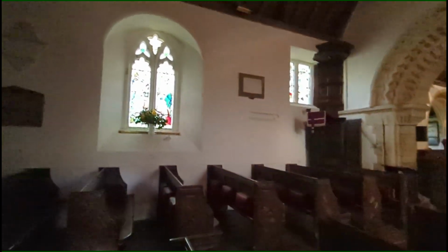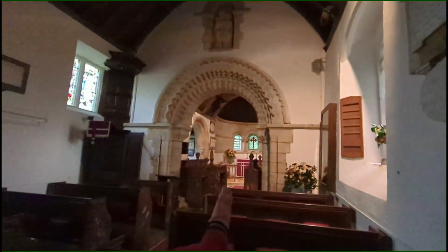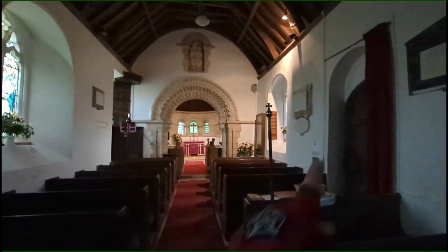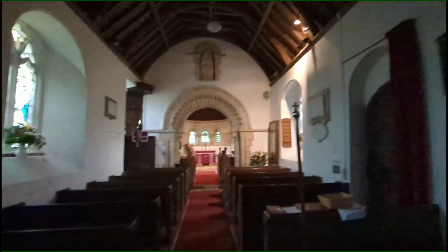Oh, wow, wonderful. A light's just come on. Just activated a light. The light's just come on in the chancel. The nave is quite dark. Somehow this is actually quite nice. The nave is bathed in that soft light from the spotlights.